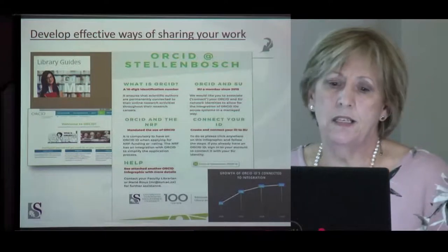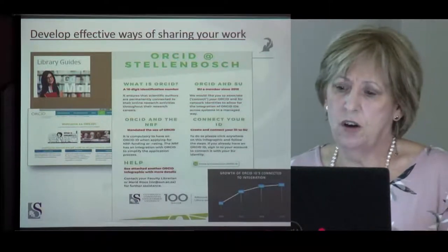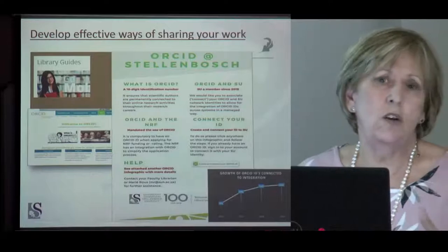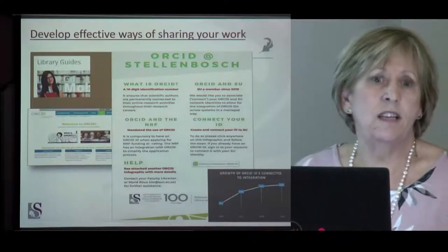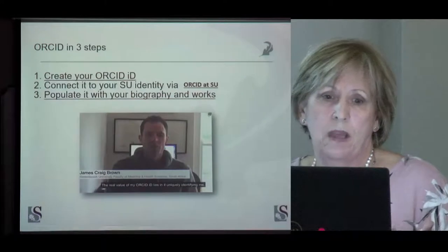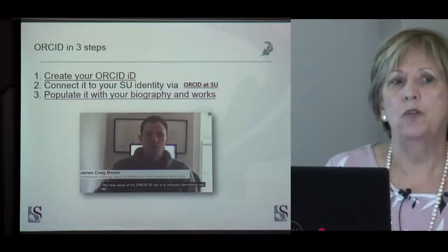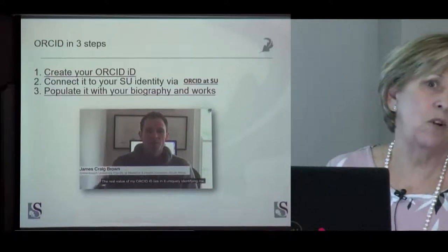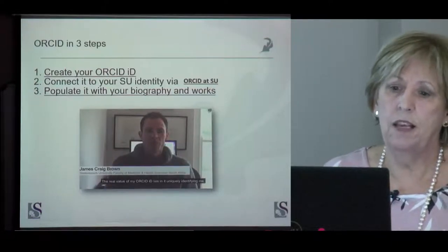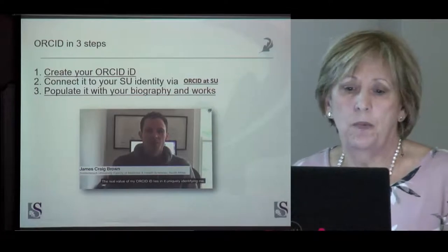What it is, is a unique identification, like a fingerprint type of thing, like a 13-digit code. And you can link all your work to that in one place. It works with quite a lot of systems for funding and so on, and it saves you time in the end. I've also included a handout on the guide where you can create your ORCID ID directly from there. It's only a few fields that you need to complete. Then you also link it to Stellenbosch University, and you populate your works from there.